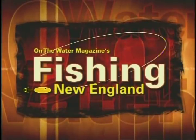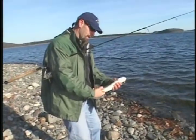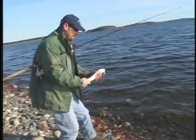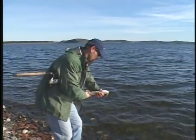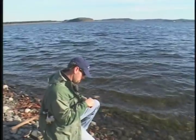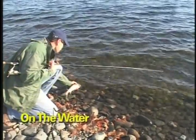Not a big fish, but a shiny, about an 18-inch specimen. Trophy spoon, beautiful fish. We're letting them all go today, but there's certainly nothing wrong with harvesting them. And they're scrumptious. They're absolutely delicious fish. Bye-bye.